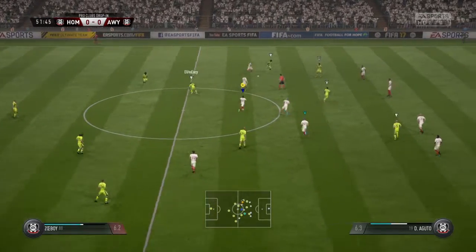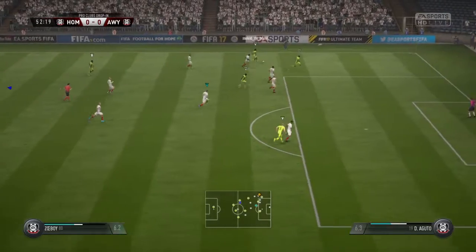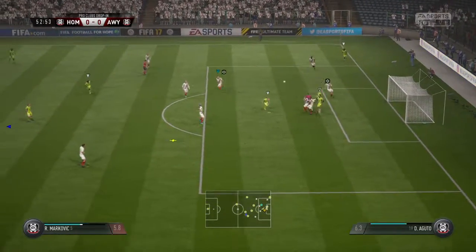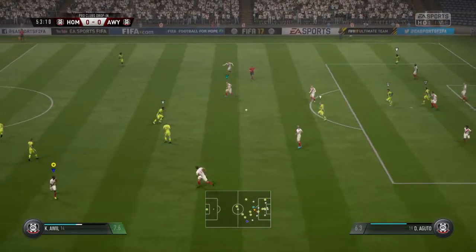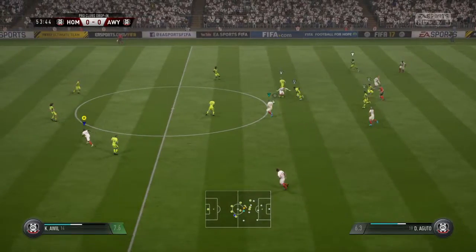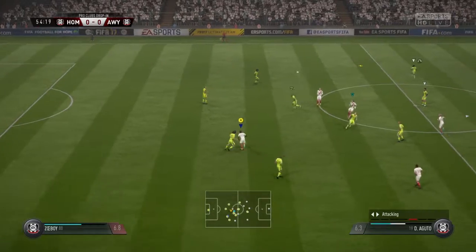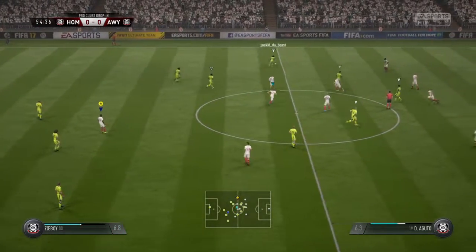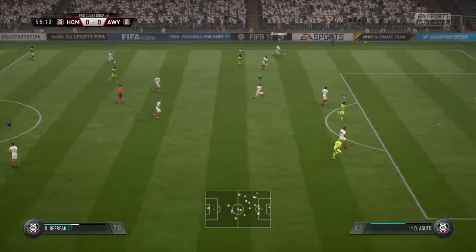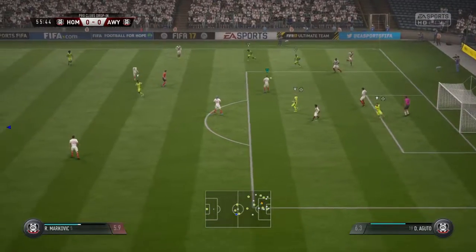Hadji. That's a turnover in play. Crosses in. The goalkeeper comes out with a punch. That's a good spot by the defender. Crisp defending there. There's some potential in this move. That's great defending there, stopping that attack.